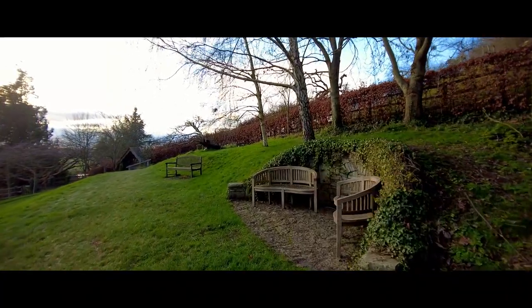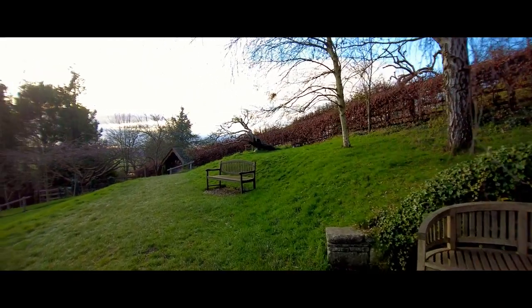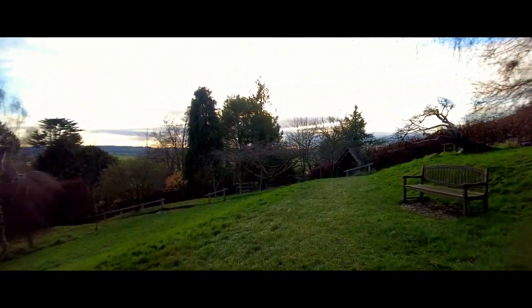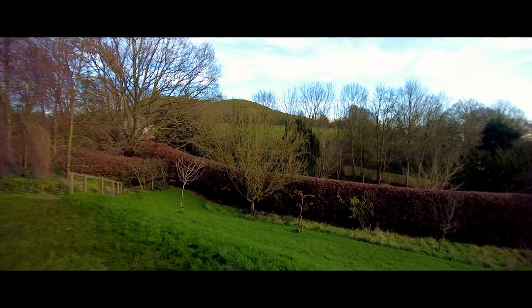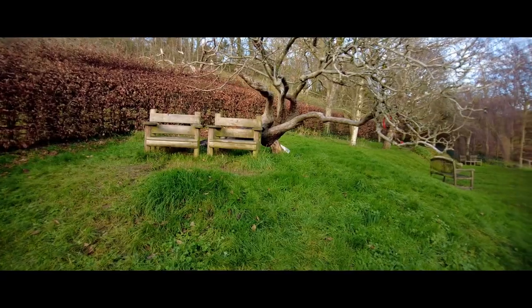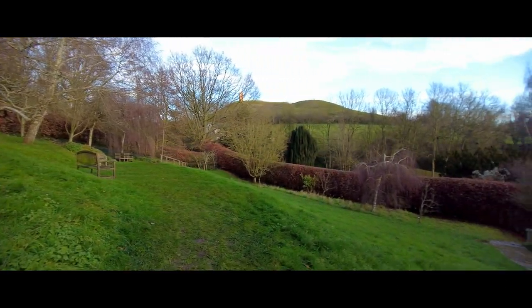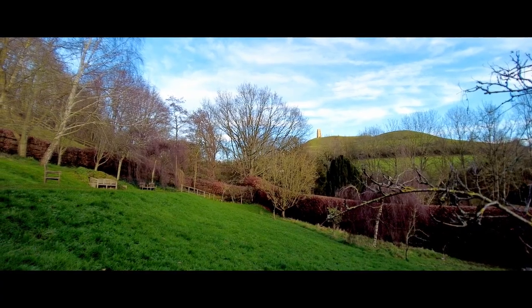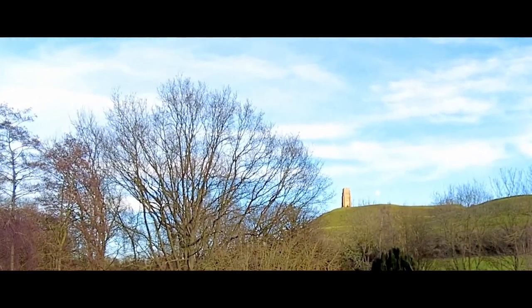Here we are approaching the highest point in the garden. The reason these benches are here will become very apparent as I swing around, and you can see that here is the best view of the Tor in the garden, even though that tree is in the way. I'm going to go see if I can move across a bit further so you can get a better view. And there is a lovely view of the Tor together with the moon.